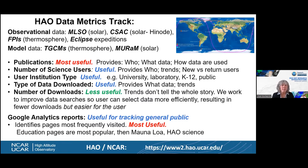We use Google Analytics to track the general public, and they provide a variety of information. But what I find most useful is that they identify which of our pages are most frequently visited. And in fact, we see that our education pages are the most popular, followed by Mauna Loa and HAO Science.